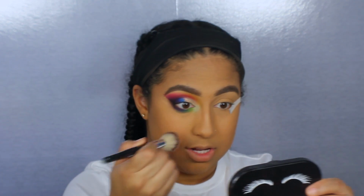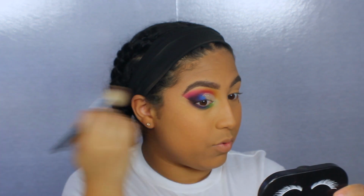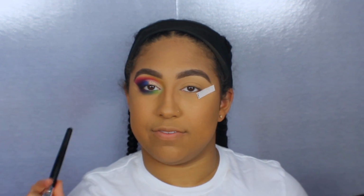That was a lot, so I'm just gonna dust off anything that doesn't need to be there. It just dusts right off. I'm going to fix this little concealer spot, do the other eye, and I'll be right back to finish the base. Alright, so I did the other eye off camera and then I applied some falsies. I just did the Ardell Wispies because I wanted to really be able to see all of the colors, which I think I did a really good job. Like, I'm really excited that I was able to get everything blended out the way I did, so yay to me.